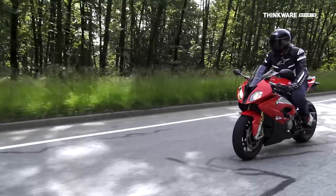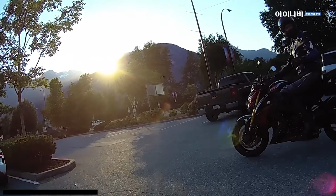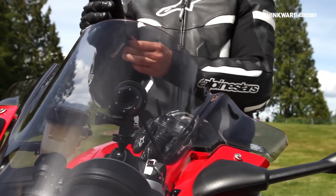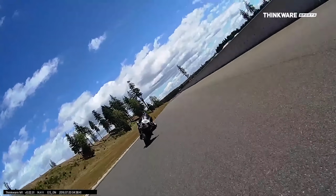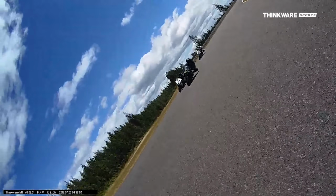Thinkware Sports M1. Your motorcycle may need a dash cam too, but it doesn't have a dashboard, so you mount it on the handlebar, above the mirror, or anywhere else you see fit. The same thing applies to the rear camera.